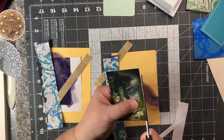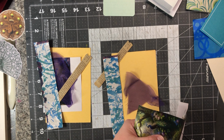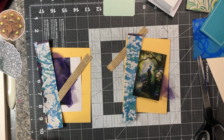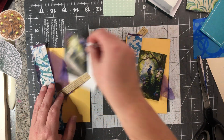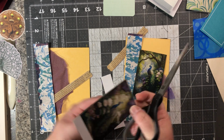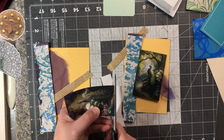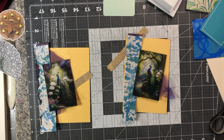So yeah, I'm using a handful of Peacock images from Raven Printable Designs, I believe is where I got these. Really pretty stuff. You can see there's not a glare. So I'm using some images from her kit, and then I'm mainly just using some random stuff in my stash. Again, trying to make it like a true junk journal, scraps and bits and bobs that are floating around amongst my stash of stuff.